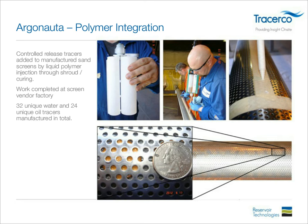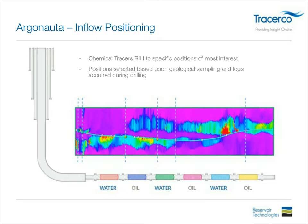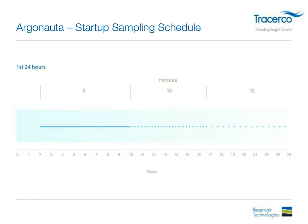32 unique water and 24 unique oil tracers were manufactured in total. So, based on the geological sampling and the logs acquired from the drilling phase, we were able to place the tracers in a particular pattern of unique types of tracer to allow us to get the best possible chance of getting the good data back that we needed to have. We had a situation where we used water and oil, as you can see down the bottom there, positioned perfectly for the data capture.